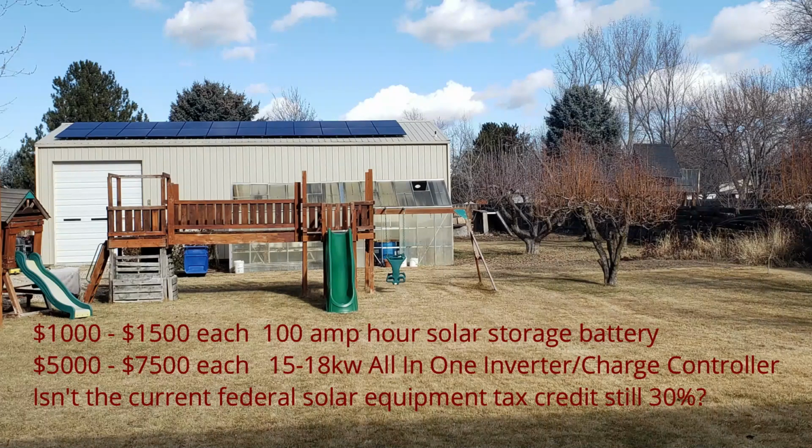That's $16,000 in 10 years. If I invest that money now, it will pay for itself in 10 years, and that's at least 7% on my money. I already have the solar panels. I just need the other equipment to make it work.